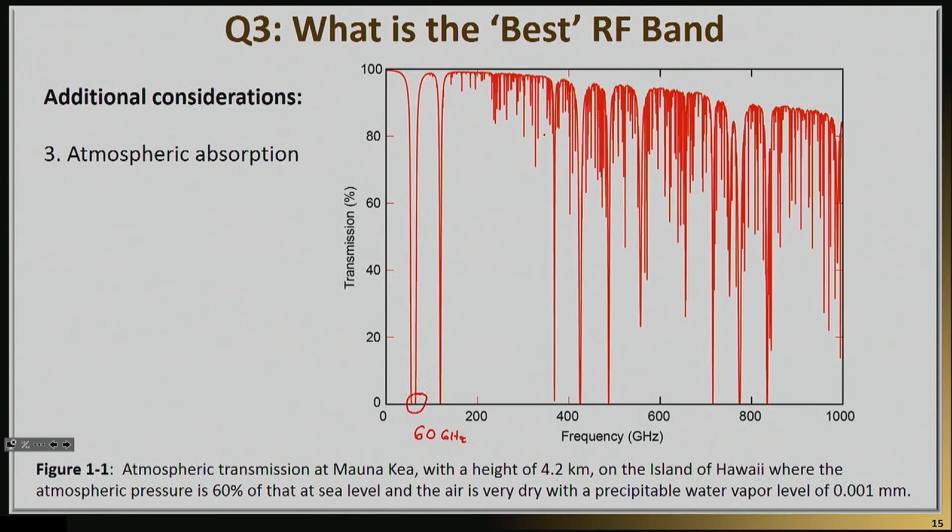Why? Well, the reason is because sometimes we actually do want this attenuation. If I want to cover only this room, for example, and somebody else wants to cover the room next door, we can both use 60 gigahertz and make sure that my signal is so much attenuated by the time it goes to the next room that they actually don't care about it. So by picking the right frequency, sometimes we can actually solve a lot of problems that would have been solved otherwise. So special atmospheric conditions sometimes make us choose frequencies that we wouldn't have thought otherwise.